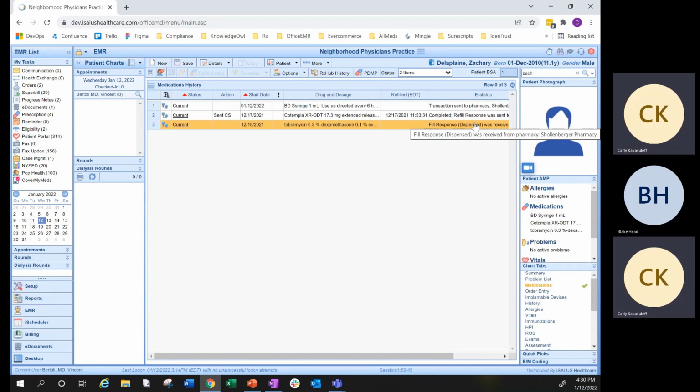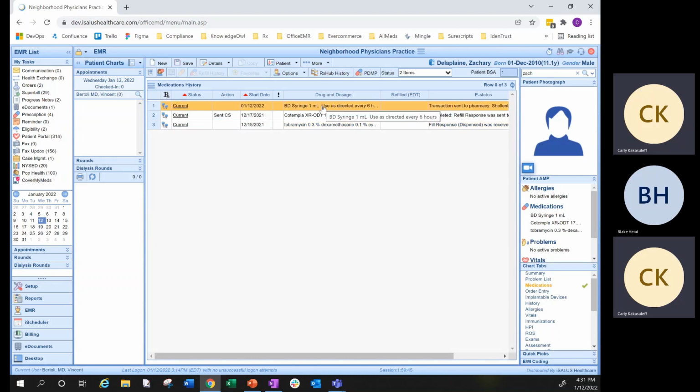Another new message that I want to show you while we're here in the medication history is the ability to cancel a prescription. So let's say we have this BD syringe and whoops, we didn't mean to send that, or maybe the patient's been on it a couple of months and you need to change the SIG or change the dosage of that prescription.